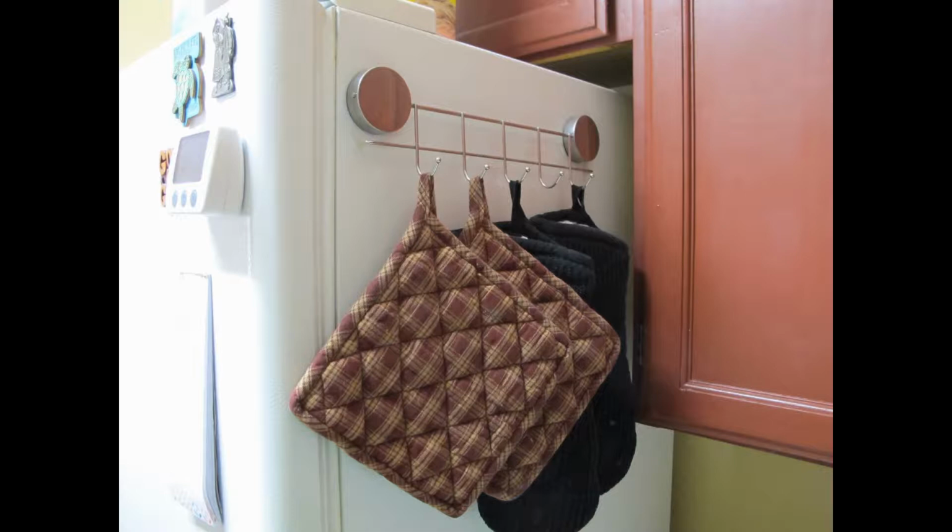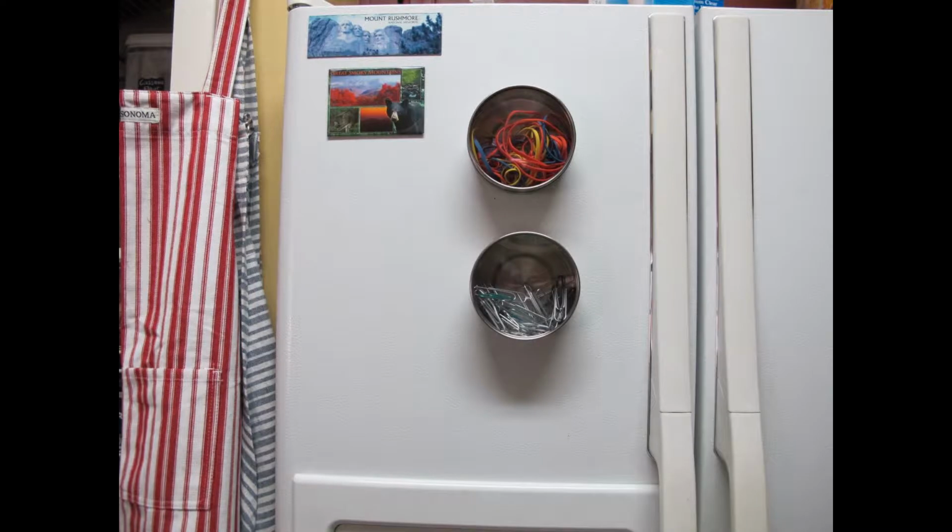Now, if you don't have a stainless steel refrigerator, consider using your fridge for vertical storage space. There's a lot of great options using magnets to save space. I've got 4 different space savers on my fridge. Here I have magnetic hooks to hold pot holders. At IKEA, you can find these great magnetic tins to store things like rubber bands and paper clips.